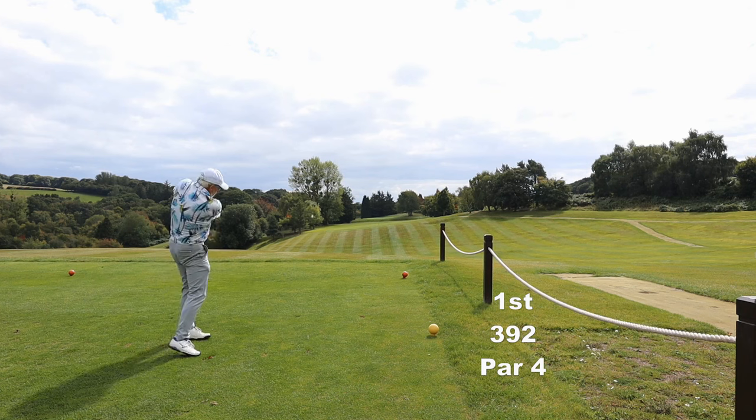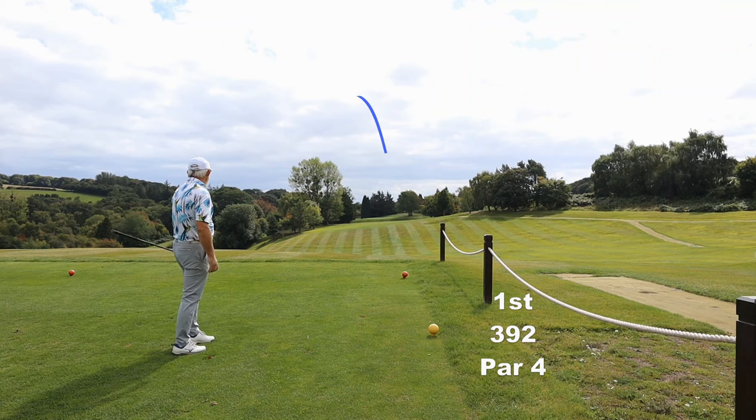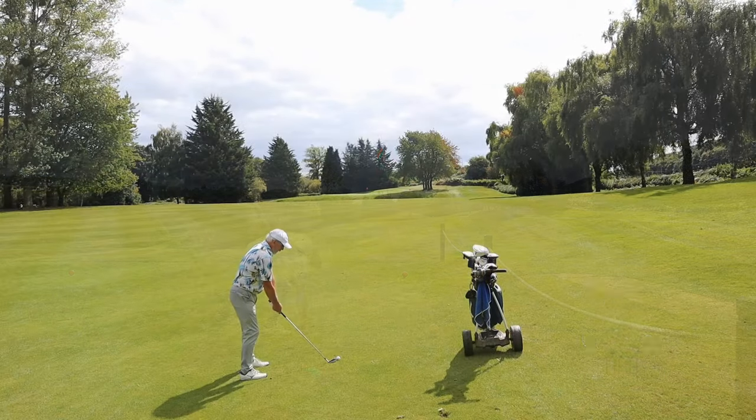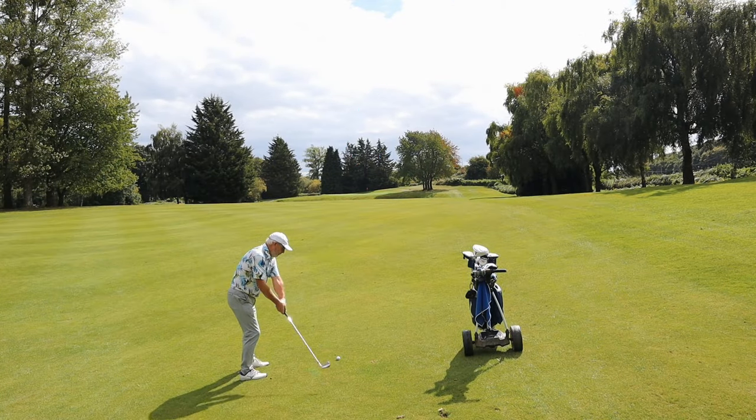holes which are clearly too long for him. I'm starting out on the first. I'm not putting the score up, but we did score it as a 4-ball better ball off 85% in the end.